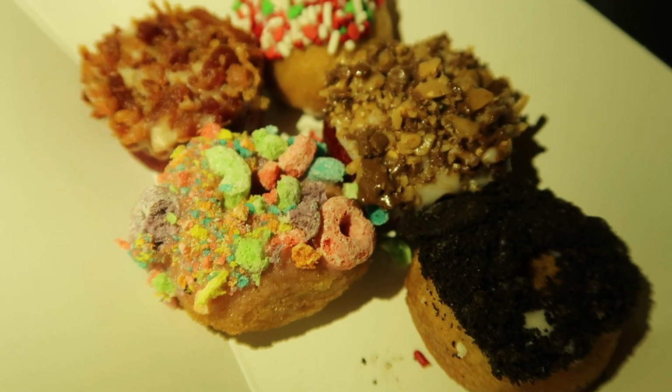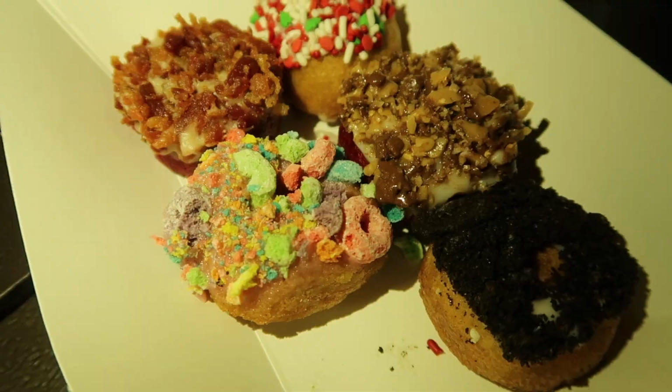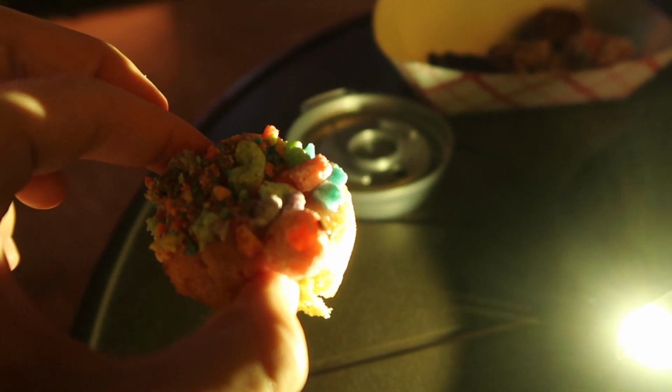And now I will be trying strawberry icing and Fruit Loops. And here it is. Looks pretty good. Here we go. It's not bad. It's pretty good. I kind of like the Fruit Loop texture to it, but I think I like the Oreo one better than that. I mean, they're still very good.